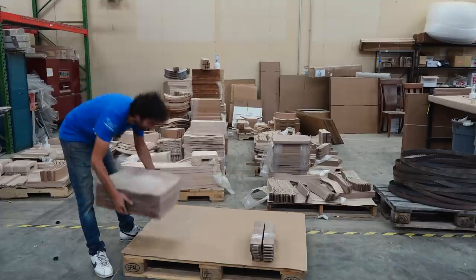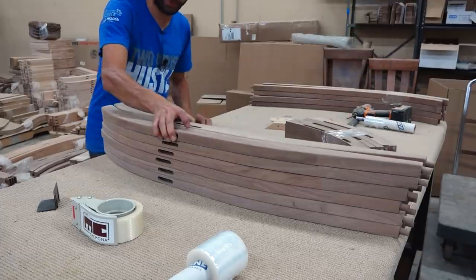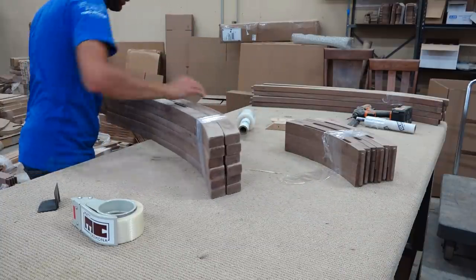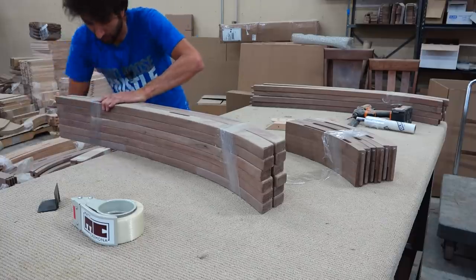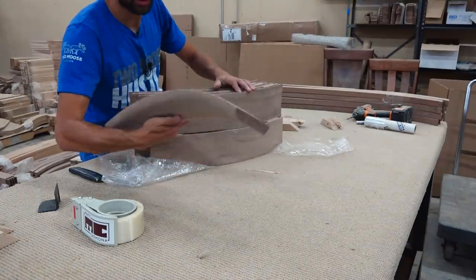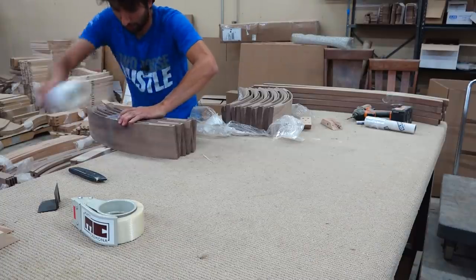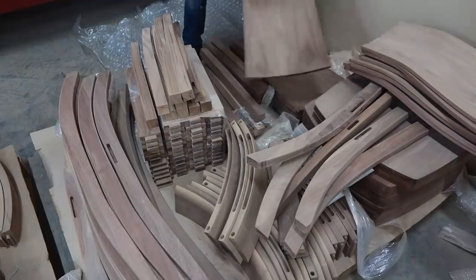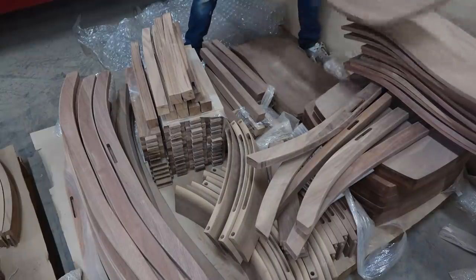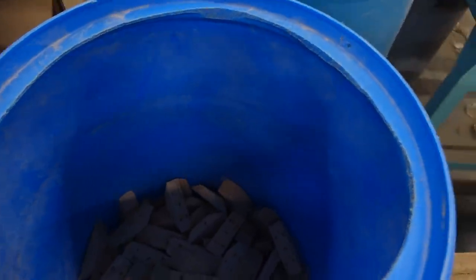Seats. Got the rear legs. Crest rails. So now last, I need some back slats, or at least last for big parts. Let's see, 3, 4, 5, and 6. Now the last thing on the list is going to be the hardware kit.